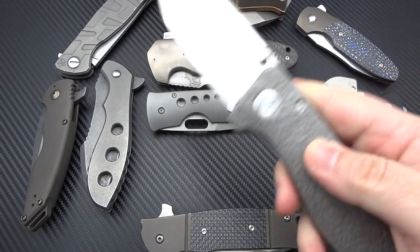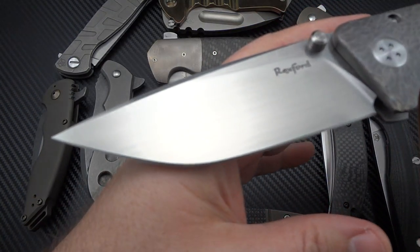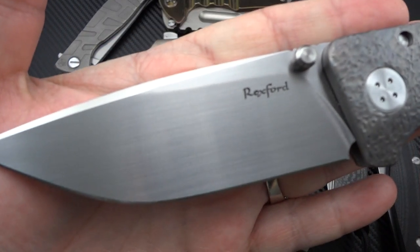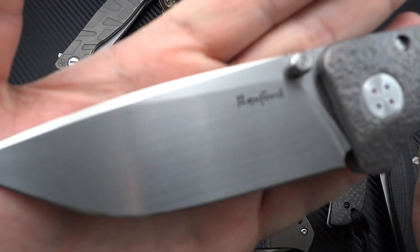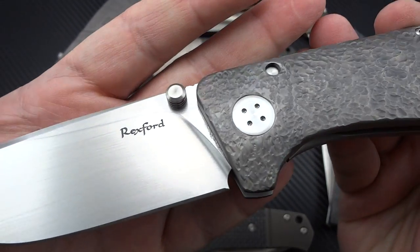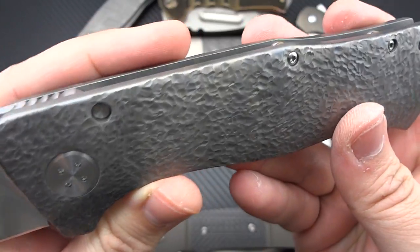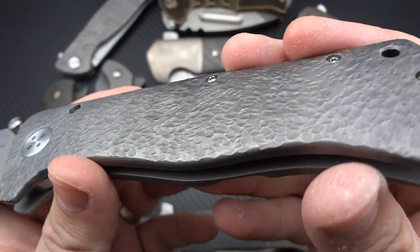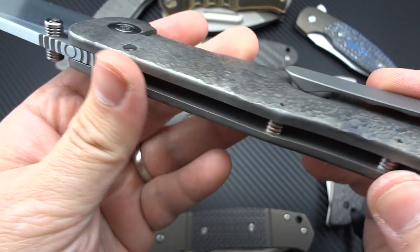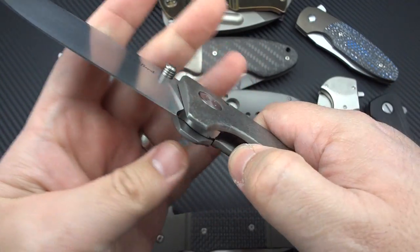You take this Rexford, for example. This is an amazing, truly amazing knife in every way. And my camera really wants to focus on the knives in the background, so I apologize. There are very few knives that are this exciting in the knife world. But is it worth $6,000? Is it $6,000 exciting? Nope.